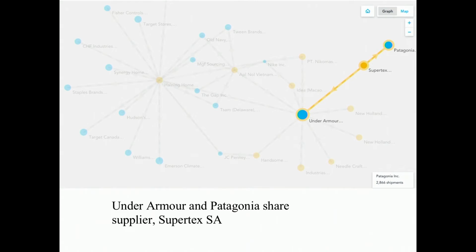Also, you could use this kind of tool to look at concentration of risk in supply chains. You could see if a company is really exclusively relying on one supplier for a critical part of its inputs. That could be relevant.